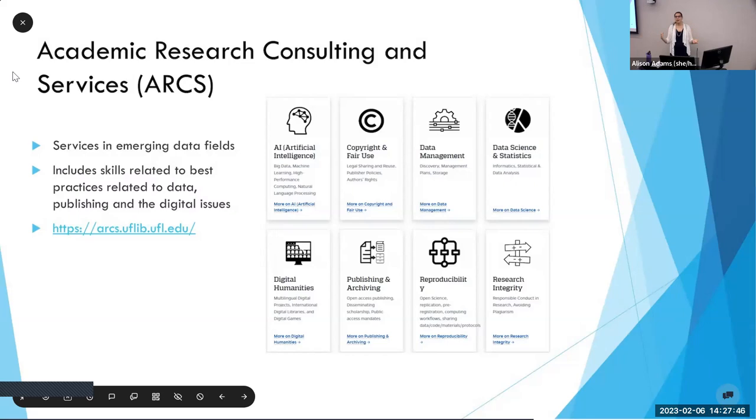But in our environment where we have so much information, there's other really important things to think about, such as copyright and fair use, and data management. How is this data going to survive going into the future? And then also, how do I analyze these data that I've collected? And then there are some about publishing and archiving, and going into open access, which I'll talk more about later. And then there's reproducibility, which is really important, as we've seen some very high profile scientists who have based their whole career off of fraudulent data. And that also leads into research integrity. So these are all skills that, if you continue in academia, will continue to be more important, but wherever you go, they're also important.